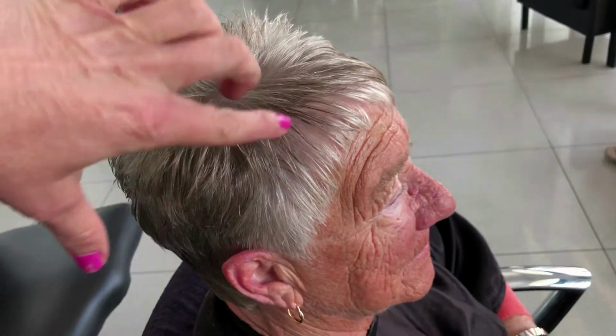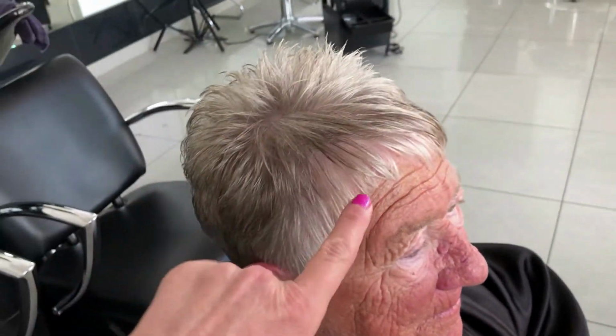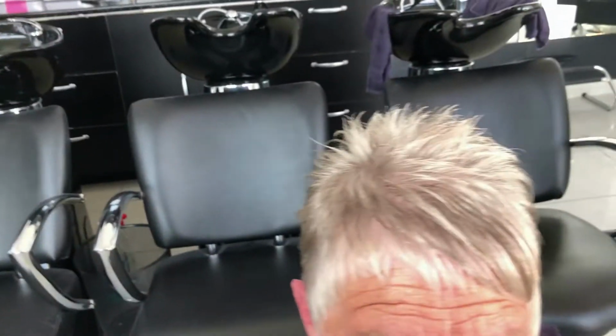So we are back here with our lovely model for today, Anne from England. Yeah, this is the result of her hair. I'll show you. This is a nice, lovely pixie haircut, going all to the front, and we did a very short fringe here, a little bit long there, and more pixie hairstyle.